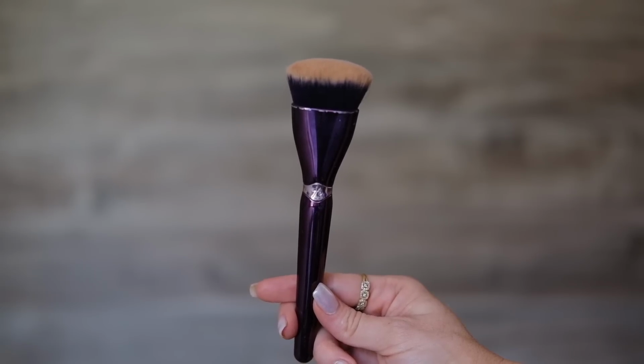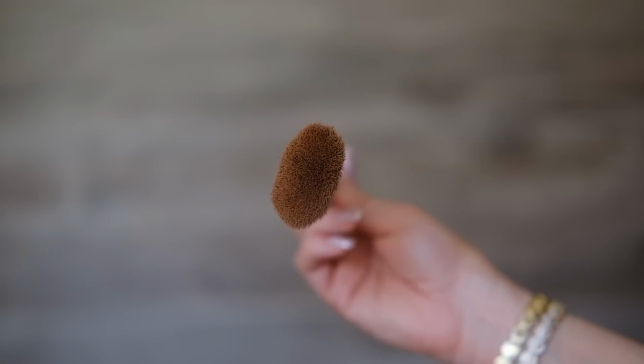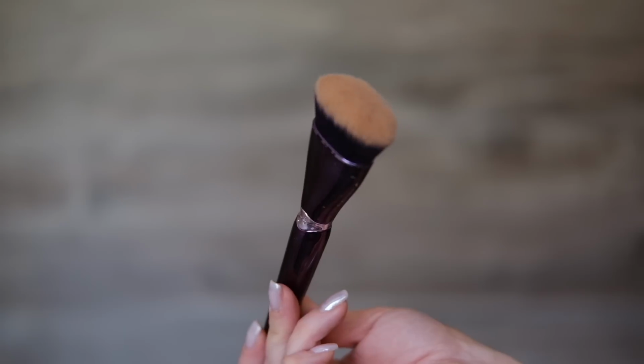This is perfect, especially when you want that chiseled look. Because of the shape of this, it's nice and narrow. So if you're using a cream contour product, or you have something that's a little more neutral or cool toned and you want it right in the hollows of your cheekbone, this is perfect because it just places it so easily because of the shape. You can use this for liquid, cream, or powder.